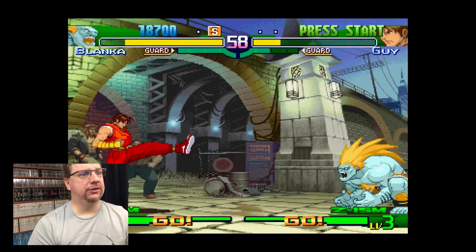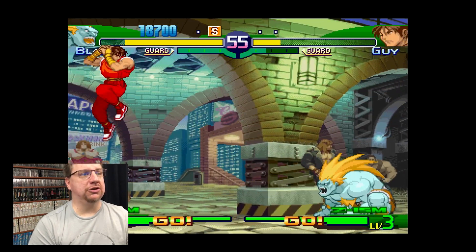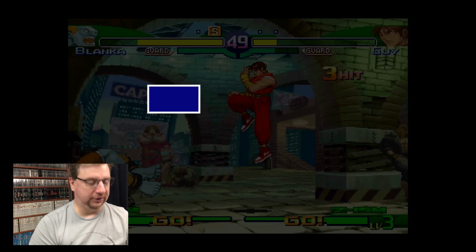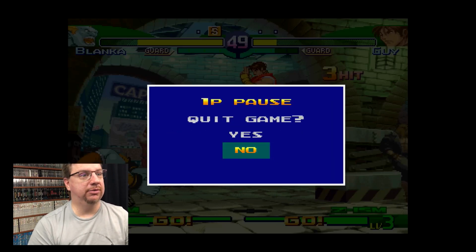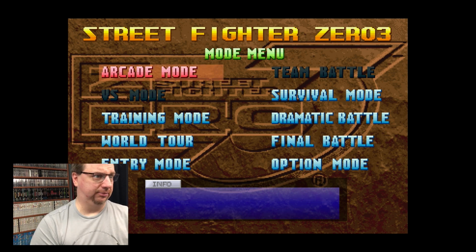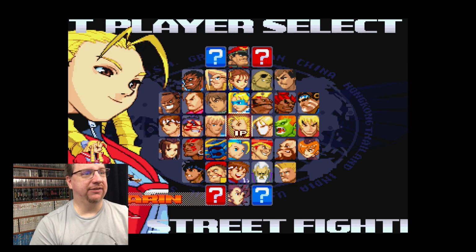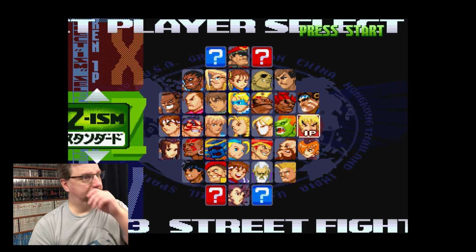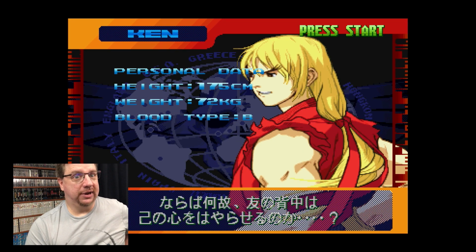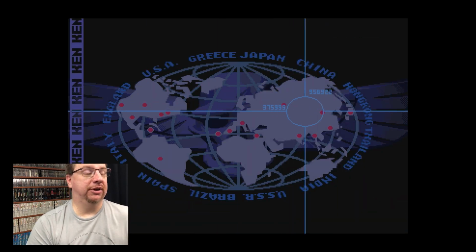And this looks gorgeous. This does not feel emulated at all. Like, tell you what, let's do this. Let's go to mode menu. Let us pick an uppercut brother, and we'll try the diagonals. We're going to go with Ken, because he is mega fast. Alright guys, so I'm telling you right now, first impressions, game-wise, it was worth the wait. Like, I am just super impressed right now.